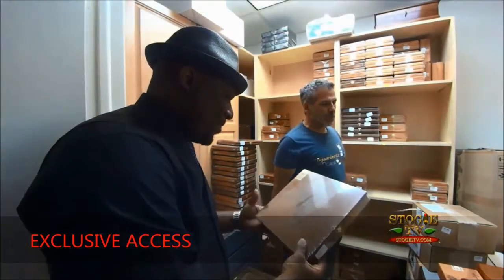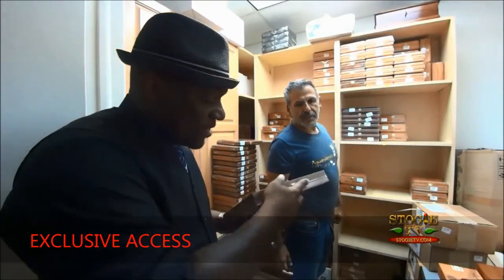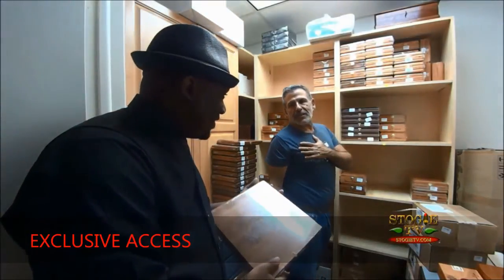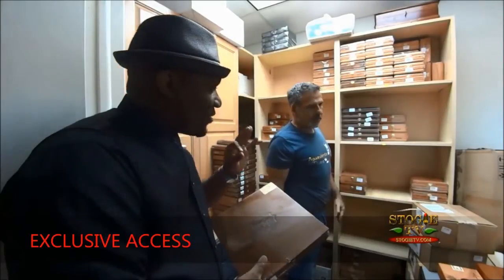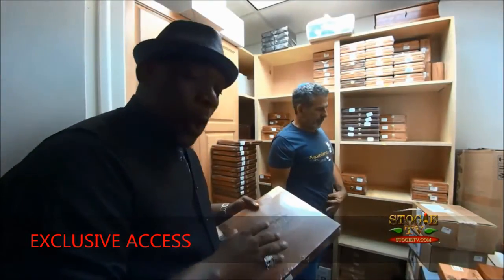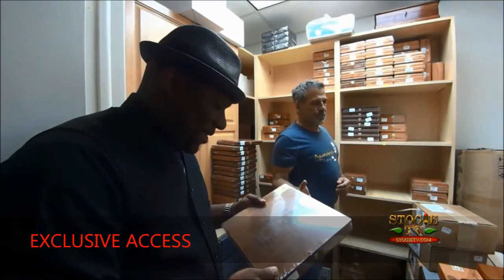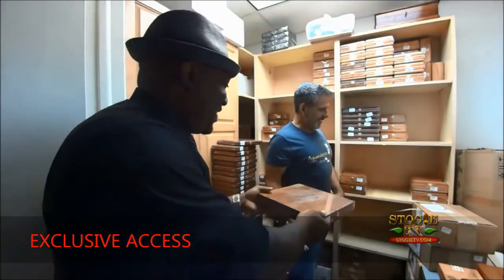Arturo Fuente, Hemingway Maduro. These are made once a year. Once a year, sealed. And usually they disappear in 2 days, but we keep them here. And you keep them here in your secret vault. For our special customers from around the world, only they have access to this. Wow. I don't want to give it back, but he's asking for it.